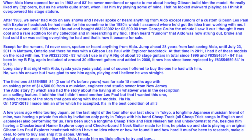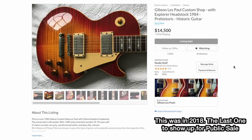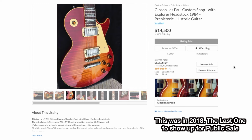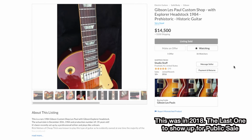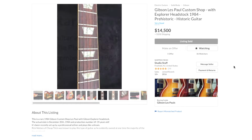And his third one, I remember seeing this one. It showed up on Reverb and I was like, I wish I could afford it. It was listed for $14,500, and Rick purchased that one in 2018. He didn't tell me how much he paid, but he said he negotiated it for thousands less.